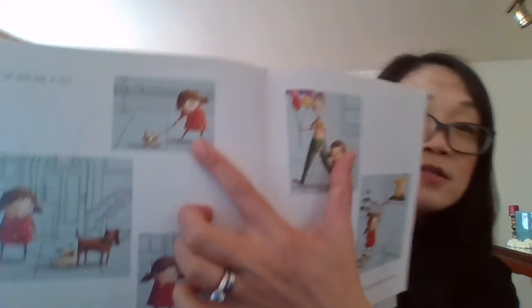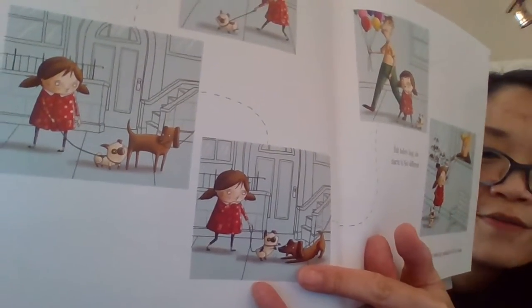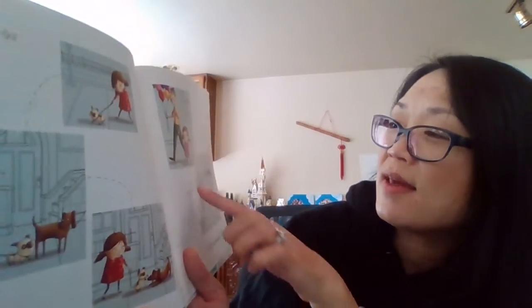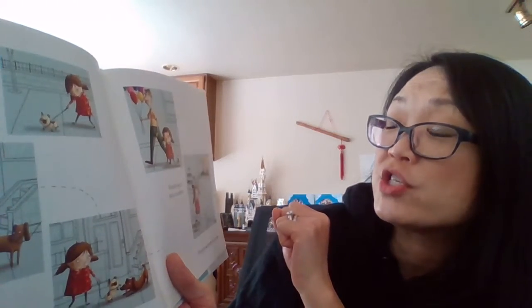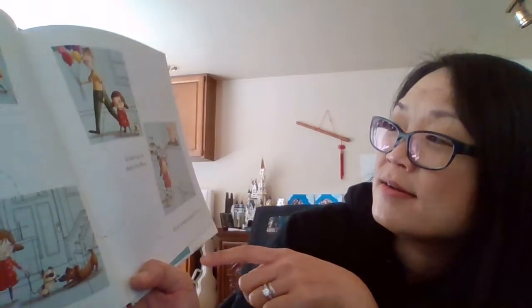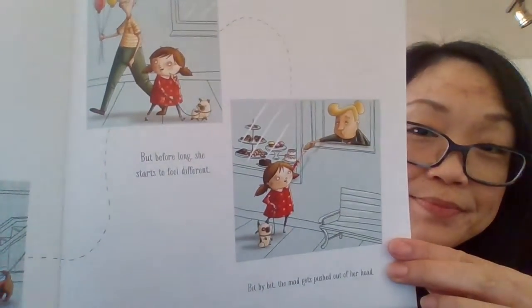Okay, I'm going to have you look at the different pictures. Look at her here, right? And then slowly, you see her expression kind of slowly opens up a little, right? But before long, she starts to feel different. Starting a smile, right? Bit by bit, the mad gets pushed out of her head. As they stroll along, she comes across the first wrong thing she made. The bad feelings are about to start all over again.